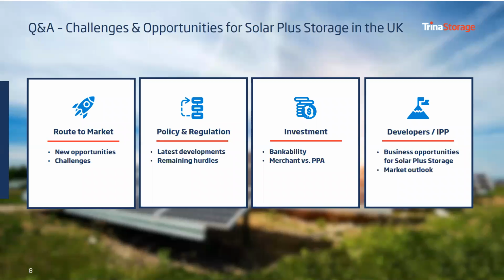Sure. I think there still needs to be more work around grid constraints and the ease of access to market for solar storage and co-located projects in order to really make it take off. Great. Can we have Paul's views on that, please?